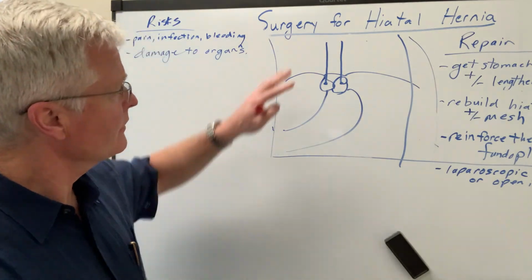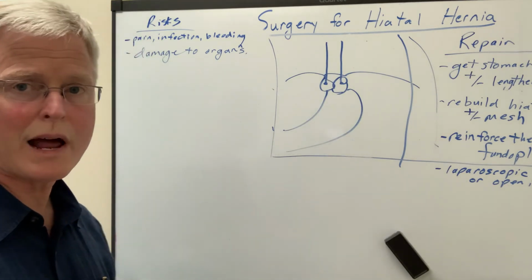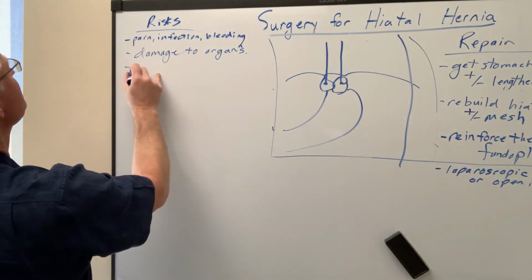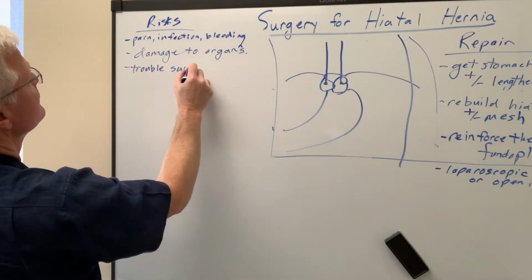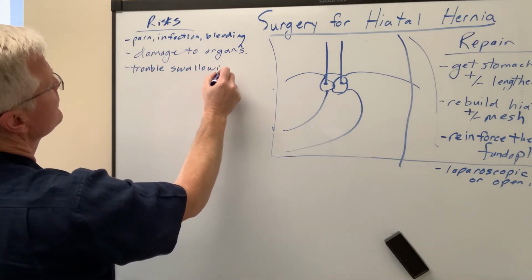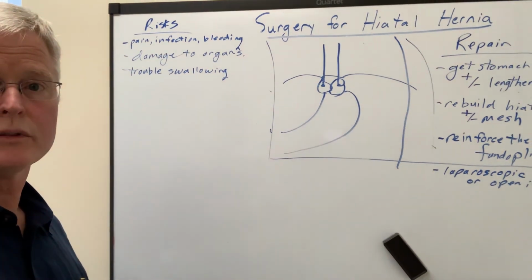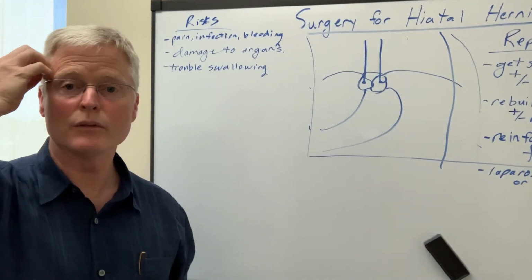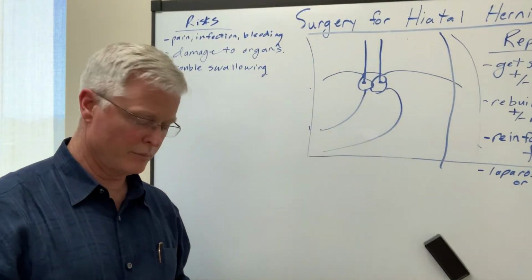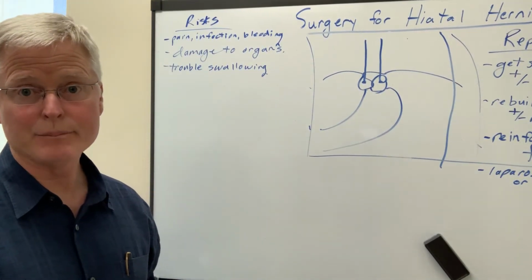The other thing is, after you reconstruct all this, there's a theoretic chance of having trouble swallowing. So the risk of having trouble swallowing is why we go through an eating plan where you start out with liquids, thicker liquids, full liquids, puree diet, etc. Almost everybody can adapt to these.